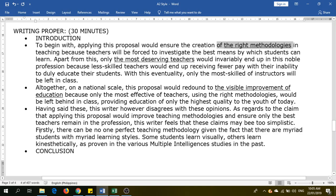Again, let me remind, the kill arguments conform to the topic-support structure. This is the topic sentence there, and then this is the supporting argument. We now need to kill the idea that only the most deserving teachers would end up in the profession. So let's have another discourse marker to indicate to the reader that we're now moving on to the next claim.